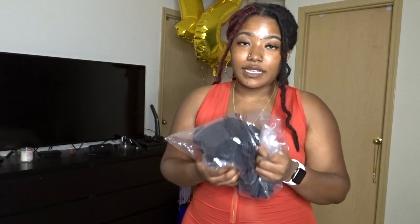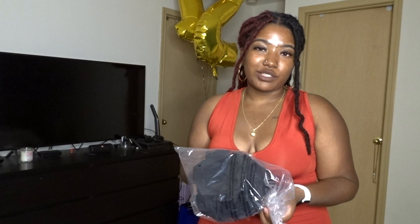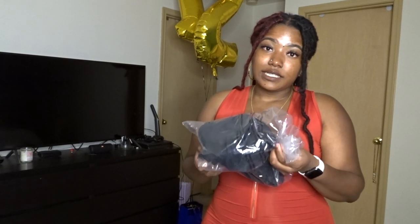So this here is actually a set, and I believe it's called Come Through and Chill. This is cute, okay? This is right up my alley because sometimes I'm really lazy when it comes to wearing clothes and I just want to be comfortable. And this is the epitome of that. So let's just hop straight on into it so I can show y'all what I'm talking about, all right?